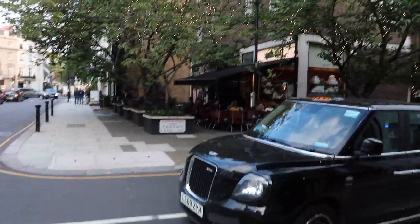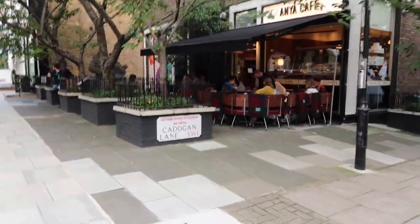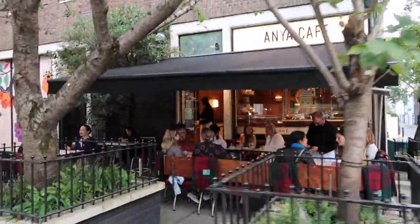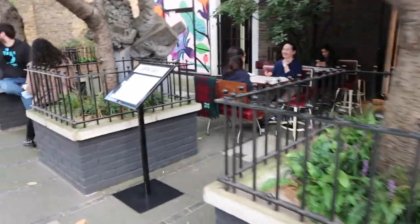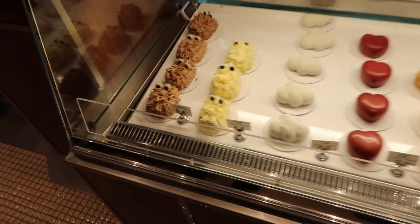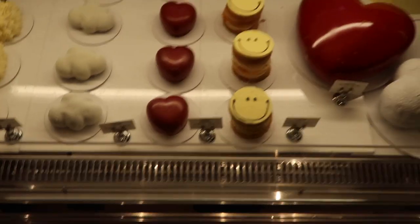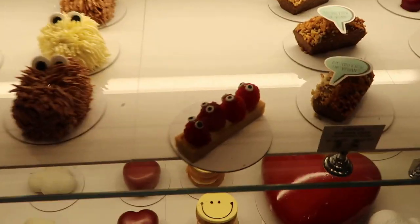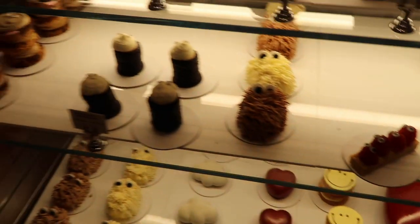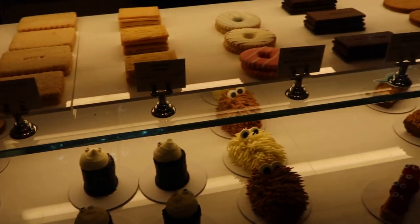So yeah, this is the little cafe over here. So across the road. Yeah, this is the little Anya cafe, see? And we'll have a look inside, see the menu. You wanna go and look at the cakes? They're like little monsters, little clouds, little happy faces. Look at the little Jolly Dodger. How cute, and the custard cream.